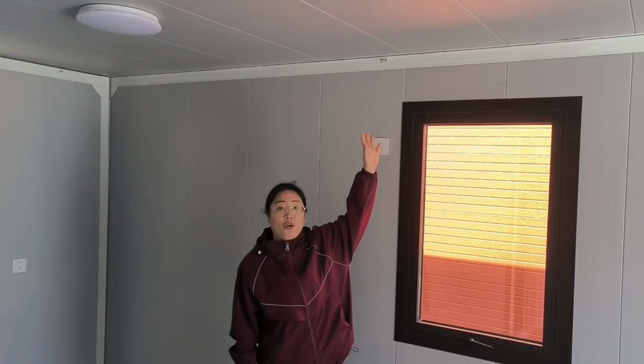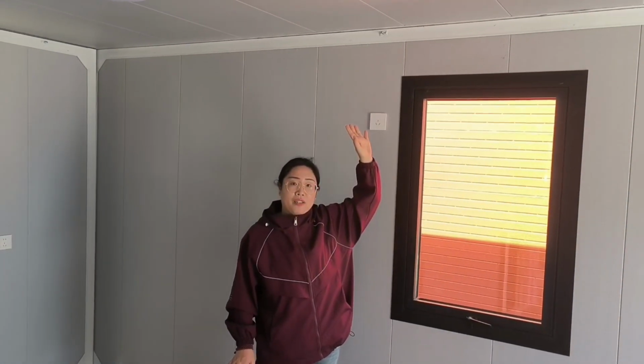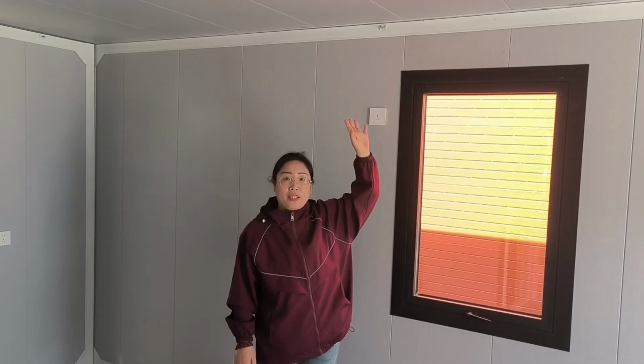For this one, the most advantage is that, as you see, it is very tall. So the space is very, very wide. And then the regular expandable container house.